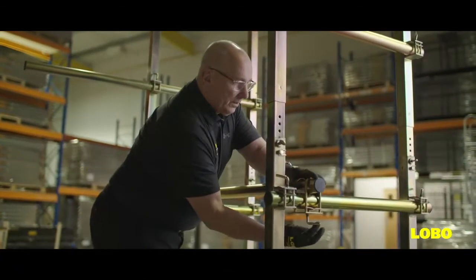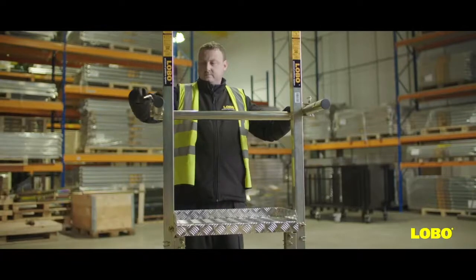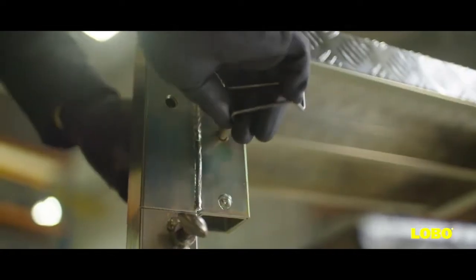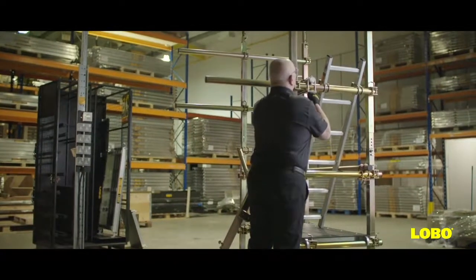LOBO System is a work platform system that combines the flexibility of traditional scaffolding with the ease of use of an aluminium tower system. The whole system revolves around our patented clamps, and this allows us to connect round tube to our trestle legs to form a platform. So once you add the tube and other additional components, and because it's modular by nature, it can be made into any shape or size.